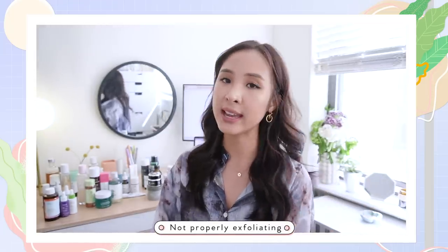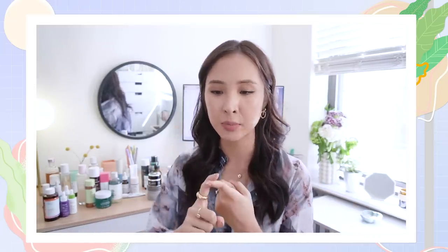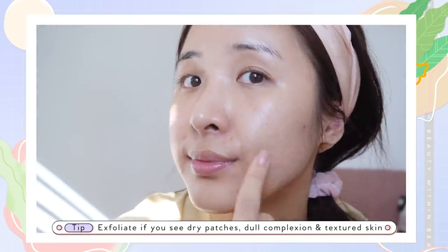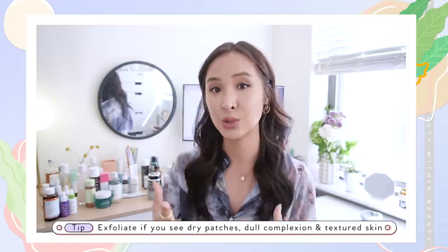So the next reason why our pores might be looking a little huge is because maybe we're not exfoliating enough or in the right way. So exfoliation as a topic is just huge, right? There's so many different products, so many different ways that we can do it, and it really does depend on your skin type, your skin condition at that point in time, because our skin does change day by day, week by week. One way that I read my skin is if I can see that it's a little crusty, if I see that it's a little dull and it feels textured, that's when I know I need to do some form of chemical exfoliation.